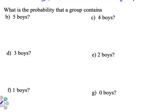Okay. All right. So we want the probability that a group contains 5 boys. Well, if there are 20 girls, that means there's 15 boys available. And so I've got 15 available. I want all of them to be boys. Okay. And then the bottom would be that 35 choose 5 problem, okay? And then we're going to come back and do the math on this in a little bit. I'm just going to get the setup going, okay?